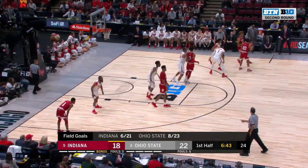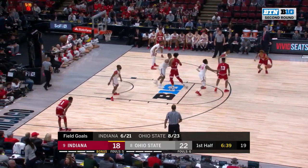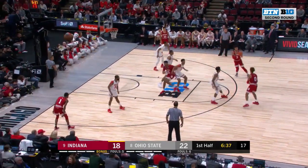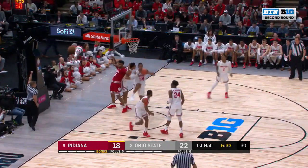Juwan Morgan giving up about 40 pounds and an inch of height just balled up. Did a good job. Smaller big man. Smith, his second three-point try, and he's 0 for 2.